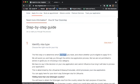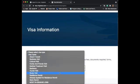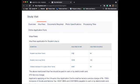So let's go to the first, identify your visa type. We click visa type. Since you're a student, you have to go to the study visit. Here you can see you have an online application form that has to be filled. What is the visa fee? If you're taking a short-term visit, like for less than 6 months of study, then the visa fee would be this. And if you have a long-term student visa, then the visa fee would be around 10,000 rupees.